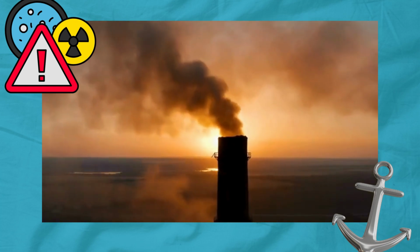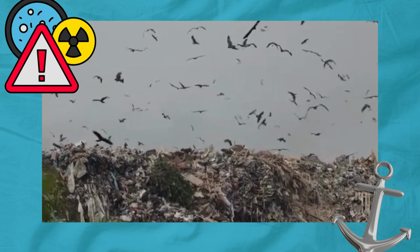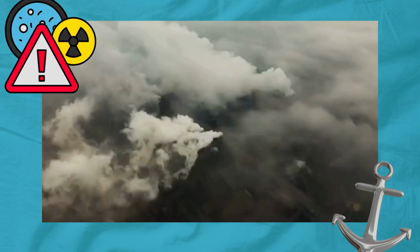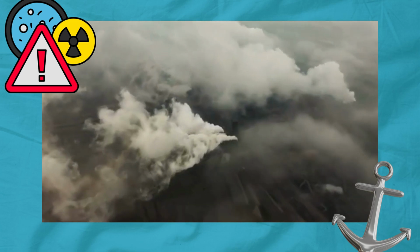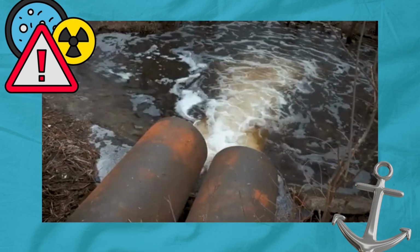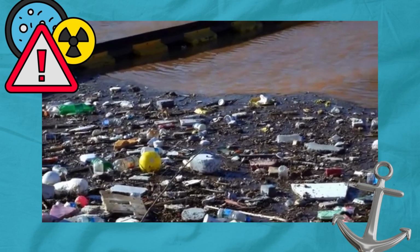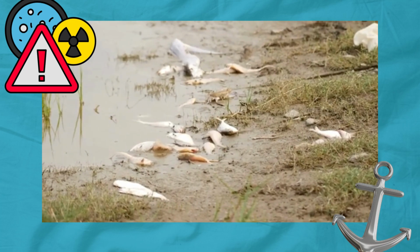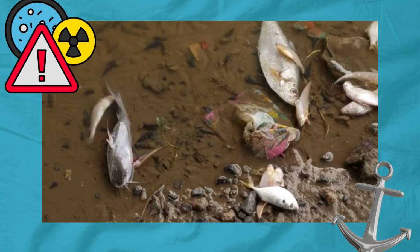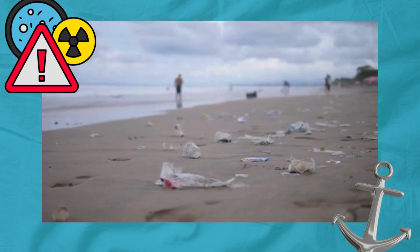Did you know pollution happens when harmful things are added to our environment? There are different types of pollution, like water, land, and air pollution. Water pollution happens when harmful things like trash, sewage, or chemicals are added to our rivers, lakes, and oceans. This can hurt the fish, frogs, and other living things that live in the water. Some of them might not be able to survive if the water is too polluted. Can you think of some ways people can cause water pollution?